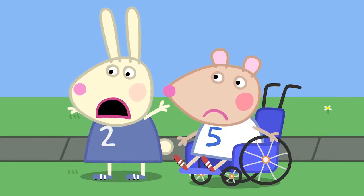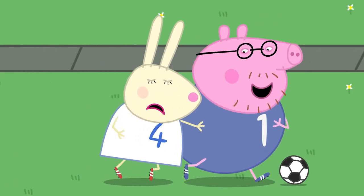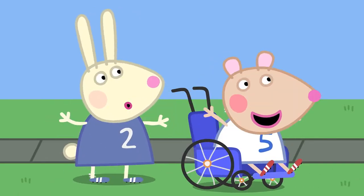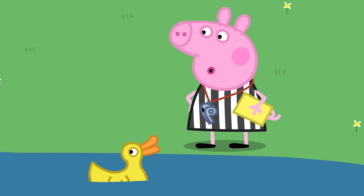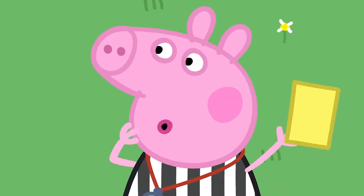I want a kick. Daddy Pig and Miss Rabbit are not following the rules. Referee! This stuff is too sweet. Referee Peppa! Peppa is having so much fun, she's forgotten all about the football match.